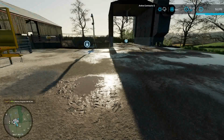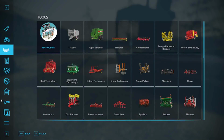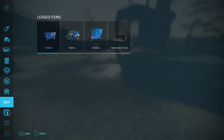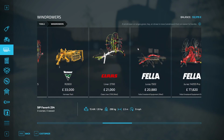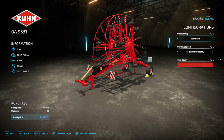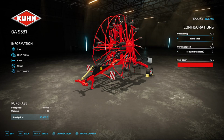Okay. Right, what we'll do then is I'll repurchase it. I've got the store deliveries mod. Let me just check in there. No, must have sold it then. I've got quite a bit on lease, haven't I? I'll have to have a tidy up and get rid of some of that. Which one do I want? I'll have that one, I think, and we'll change it to Massey red. We'll buy that.